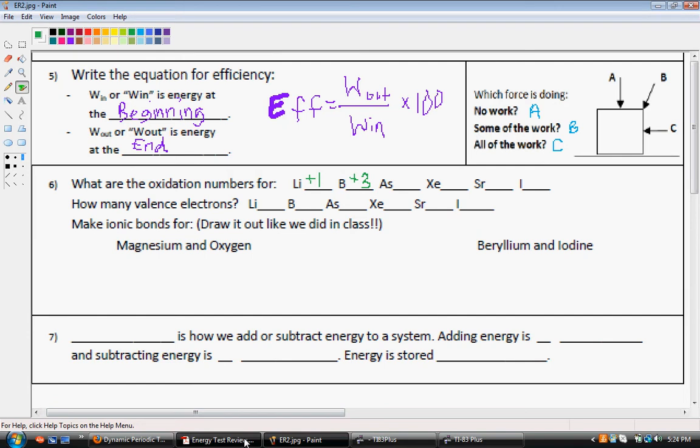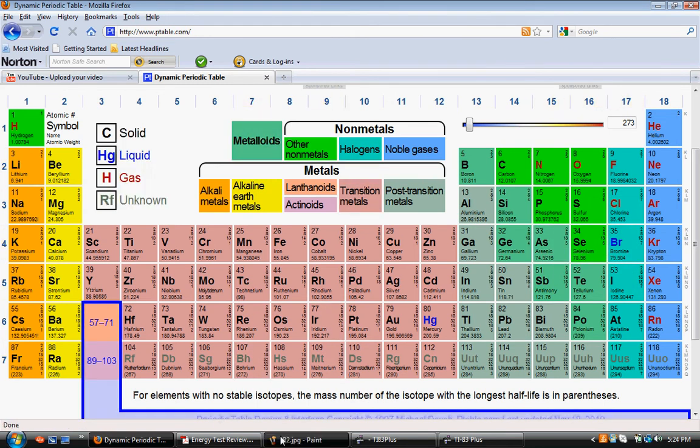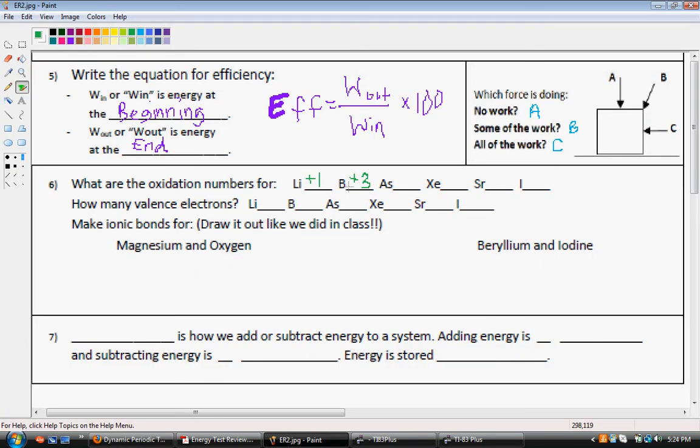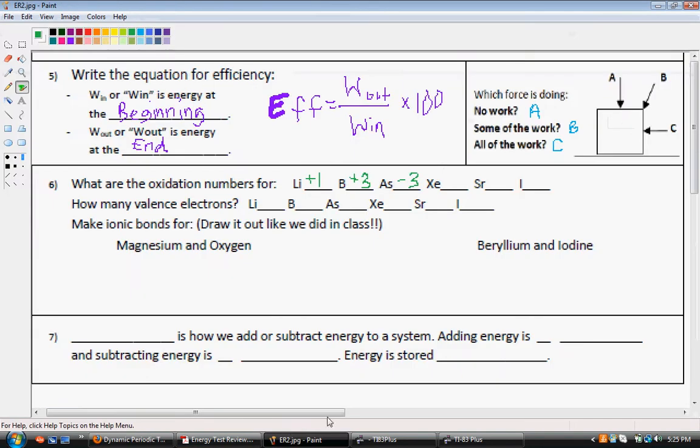Alright, now arsenic. Right here we have arsenic, so 1, 2, 3, 4, -3, -2, -1. So arsenic is -3. Alright, we have xenon, which is a noble gas, so we go 1, 2, 3, 4, -3, -2, -1, and then we have xenon. So the noble gases actually don't have any oxidation number.